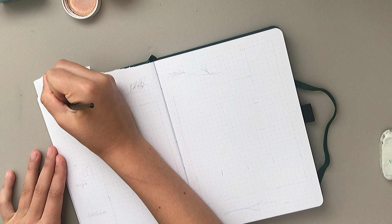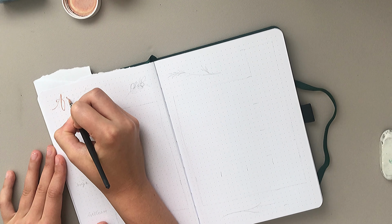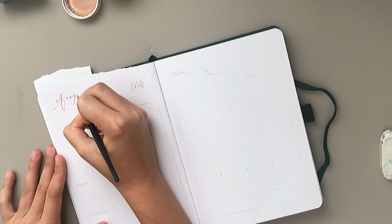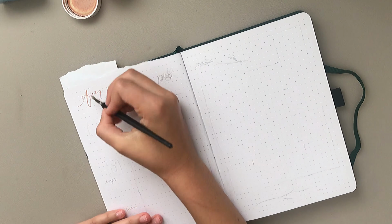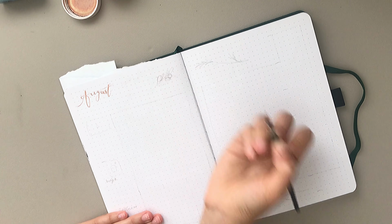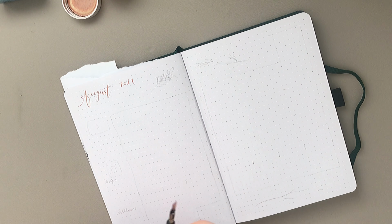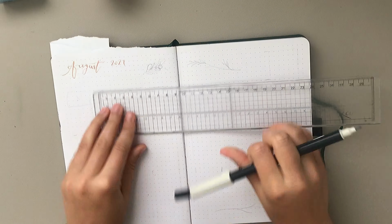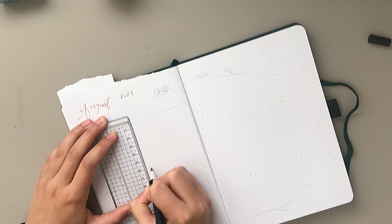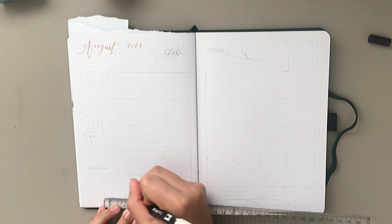I did the lettering at the top, of course, with my calligraphy pen in the gold, the rose gold kind of colour I have. And then, instead of drawing the grid in black fine liner, I thought there was a lot of black fine liner doodles I've done, so I used my grey felt tip pen, so I outlined that with my grey felt tip pen. I've done that in the past, and I think it looked really cute, so I decided to add that in this month as well.